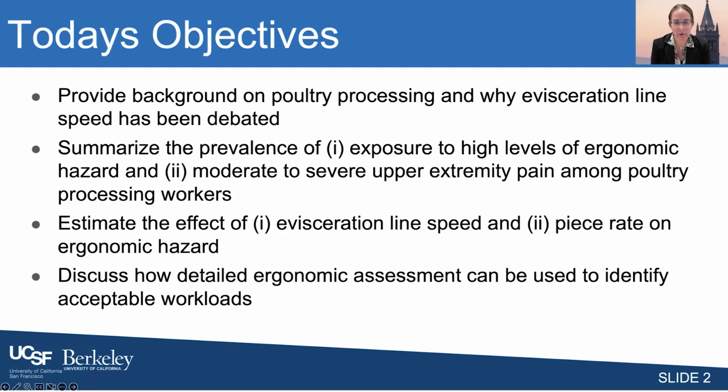And then we'll talk about how detailed ergonomic assessments can be used to identify acceptable workloads and really identify how the process and methodology that we used can be used in other industries as well.